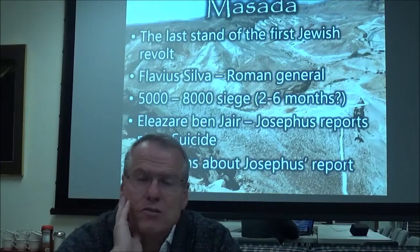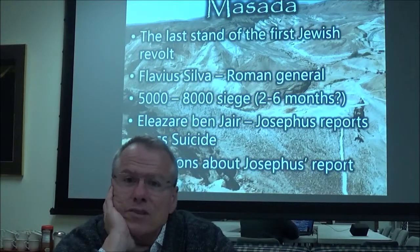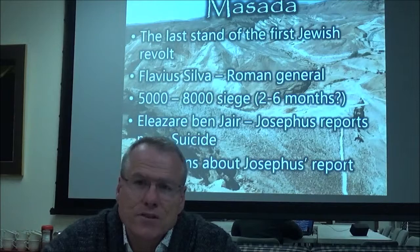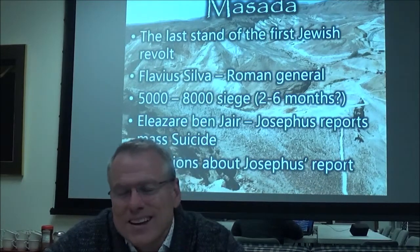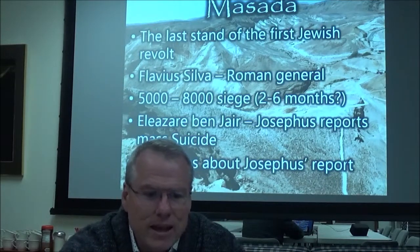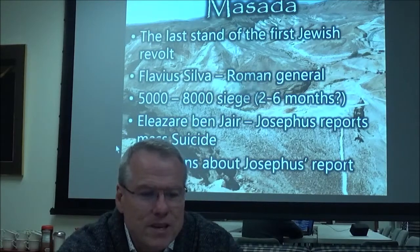And on my first trip there, there were Jewish worshipers up there, and they had brought a scroll in, and they read from the scroll, and they were singing songs and still worshiping in this ancient synagogue. So it's a really fascinating, interesting place to go. I know it's going to be a highlight for a lot of folks, especially you history buffs. You'll definitely want to see that.